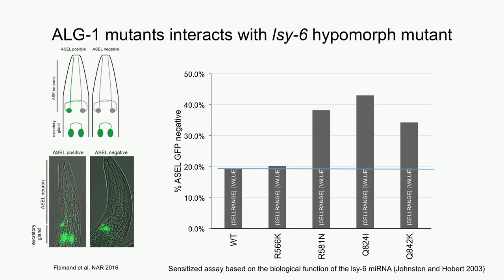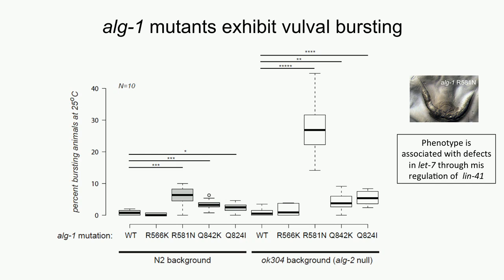Then we can also look at just how these mutant animals are. Interestingly, these same mutants exhibited some vulval bursting. So this phenotype is associated with defects in LET7 through the misregulation of the Lin41 UTR, as was shown by different groups before. And this was also exacerbated when we crossed the mutants in the LG2 null background. In addition, these mutants also have smaller brood size, and here, interestingly, even though 3 mutants had a strong interaction with LASI6, one of them has a really larger effect on vulval bursting.